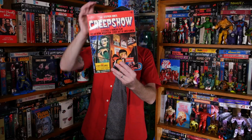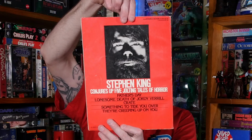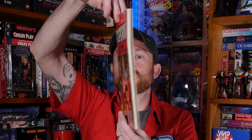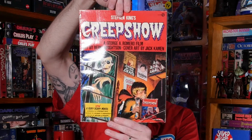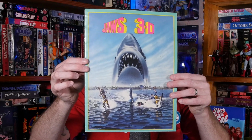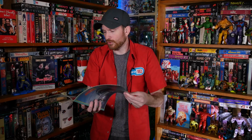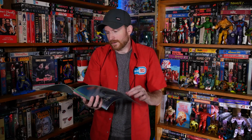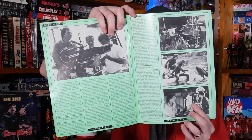Next up is this awesome Creepshow book. Man, that is super cool. The art in this is amazing, and I will show this at the end of the video as well. I'll flip through the pages a little bit for you. But man, look at the cover on that. Next up is this Jaws 3D book. Look how cool that is. Inside is a bunch of stills from the film and a lot of promotional photos and some write-ups about it. But man, that is super cool, and I'll flip through this at the end of the video as well.